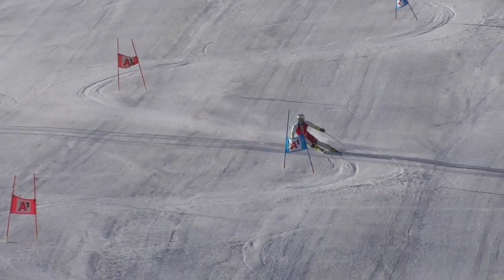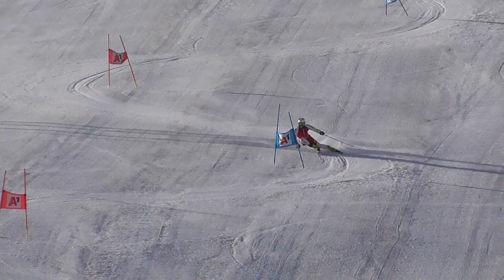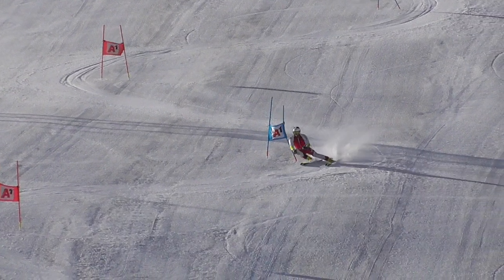Here we have tracks that are not as easy to ski in, but I think Stefan makes a small mistake, leaning to the inside a little too much. This messes up the turn, but he doesn't seem to be affected as much as he still keeps the line and doesn't lose too much speed.